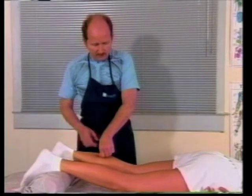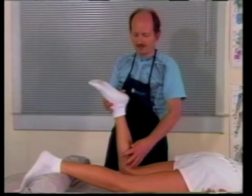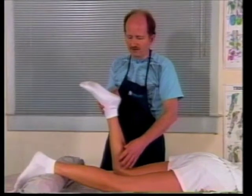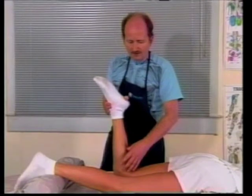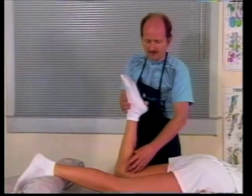Okay. So what we'll do, if it's gastrocnemius, since that crosses the knee joint, we'll need to flex the knee. If it's soleus, we don't need to flex the knee since it doesn't cross the knee joint. But for either of them, we need to plantar flex the ankle. Press the heel down like this. How is it in this position? A little better? Okay, how about like this?